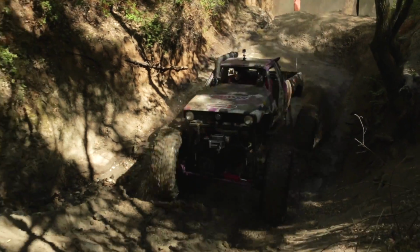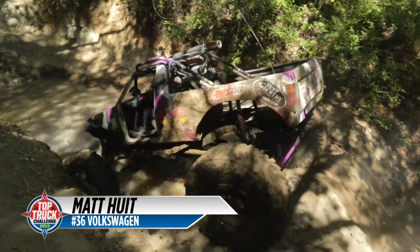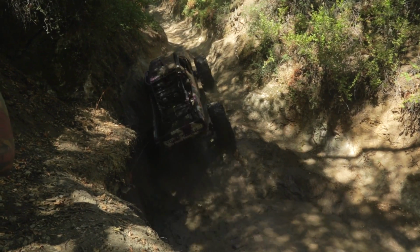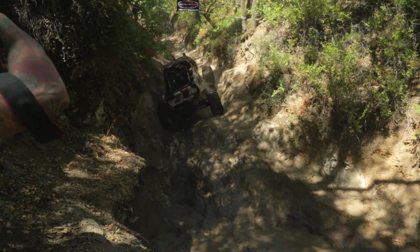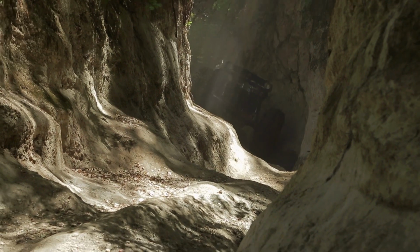All right, right into hole number 1. Here comes Matt with his VW. You can hear those pistons pumping. He's making quick work of this course so far. And he makes it. He makes it up there. He's headed into the canyon. 11 seconds down.